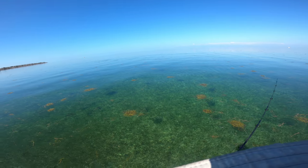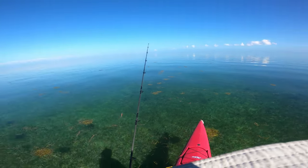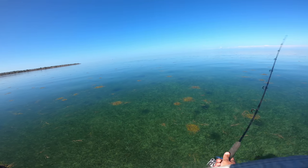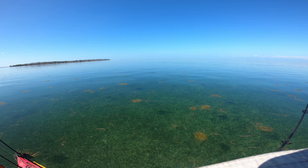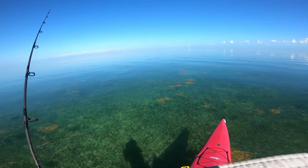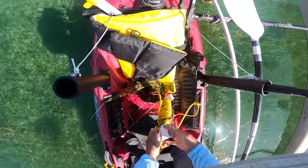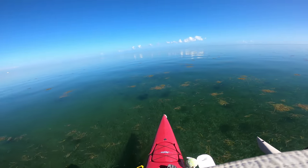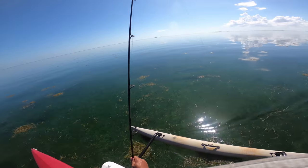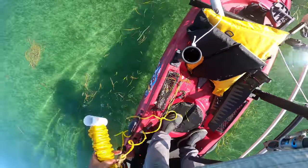Weedy. All right, so those are my first big tarpon, migrating tarpon of the year. That's good to see. Oh, right there. Here they come. They're just following me. Oh, swam right over it. I gotta get this anchor set. I saw a permit as well as I was cruising along. There they are. I see you. All right, let's see if we can stop and they'll come and say hello.